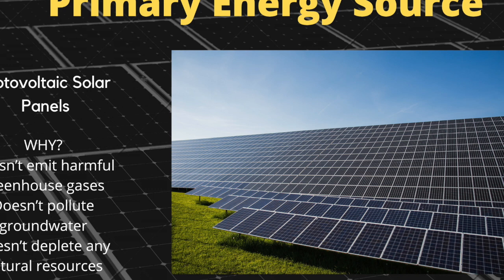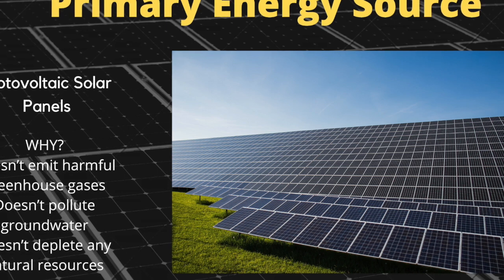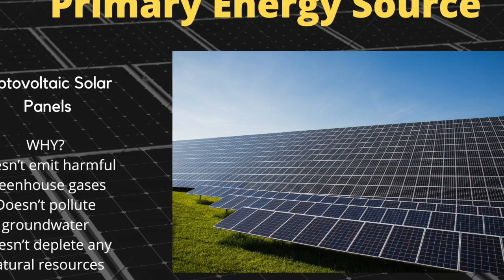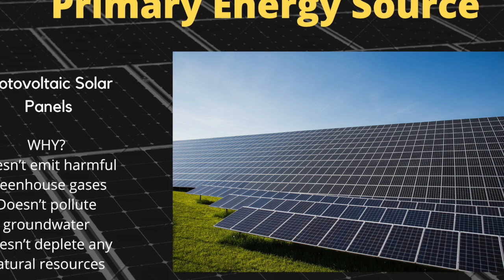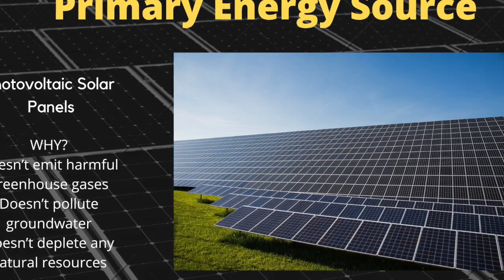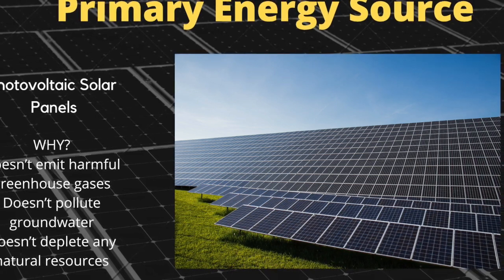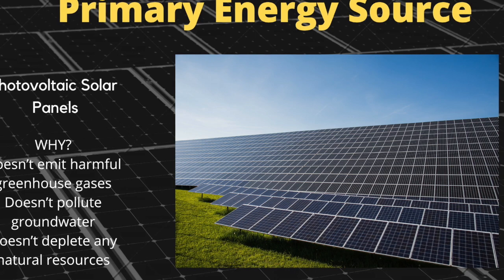Our primary energy source in Honduras we have chosen to implement are photovoltaic solar panels. PV solar takes up 10% of Honduras' renewable energy development and 923 gigawatt hours recorded in 2017. PV solar panels don't emit harmful greenhouse gases, pollute groundwater, or deplete any natural resources.